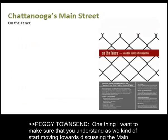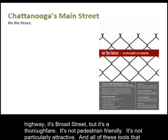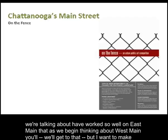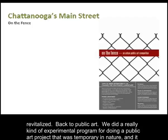One thing I want to make sure that you understand as we start moving towards discussing the Main Terrain is that this work is focusing on East Main, and East and West Main are divided by a very almost like a highway. It's Broad Street, but it's a thoroughfare. It's not pedestrian friendly. It's not particularly attractive. And all of these tools that we're talking about have worked so well on East Main that as we begin thinking about West Main, we'll get to that. But I want to make sure you understand that Main Street is long, but this is one portion, and we're testing out lots of different methods and ingredients to make that revitalized.